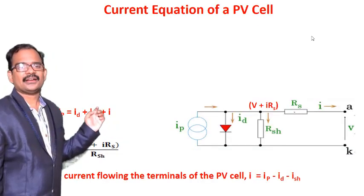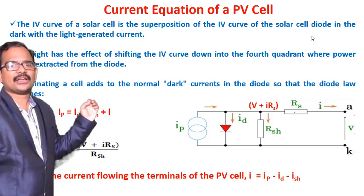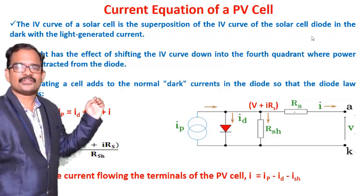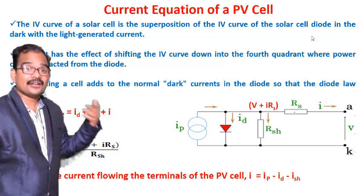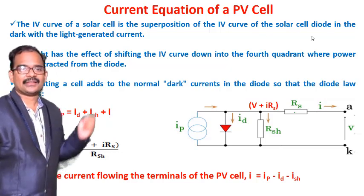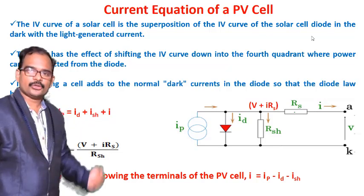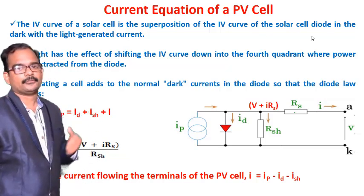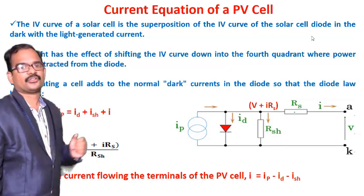Now let us see the current equation of a solar cell. So the IV curve of a solar cell is a superimposition of the IV curve of a solar cell diode in dark with the light generated current. That is, the light has the effect of shifting the IV curve down into the fourth quadrant where power can be extracted from the diode. So all these things we have already gone through in the last semester.